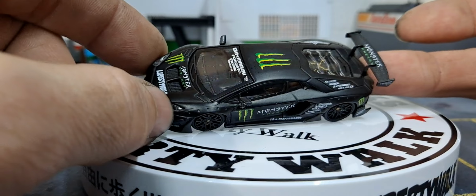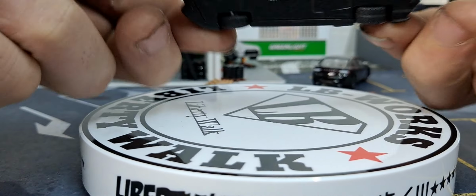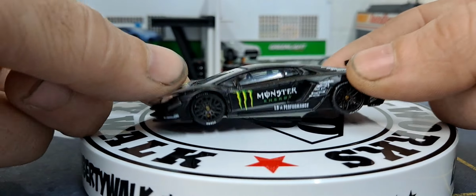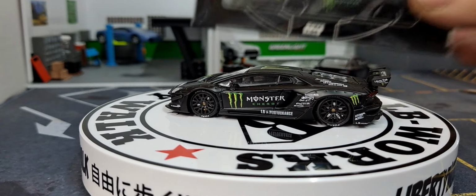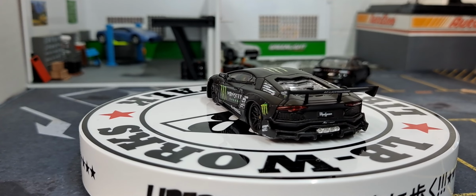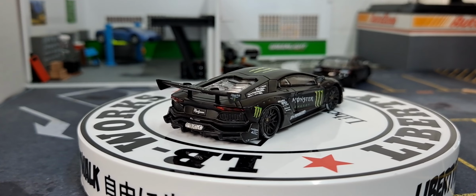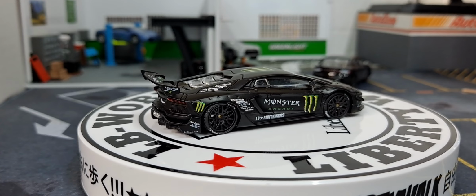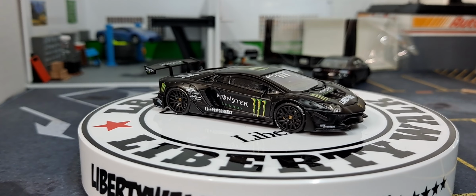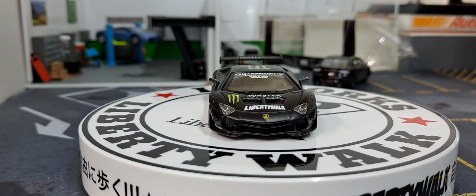Awesome. Such a well done car. Do you get a metal base screwed together? Let's open up the GTR Monster Energy. I have shown all these on previous videos. But it's been a long time. And this is diecast metal.